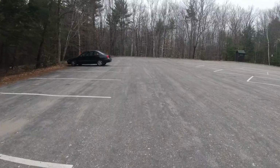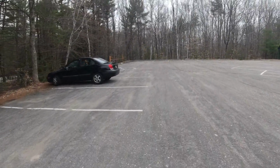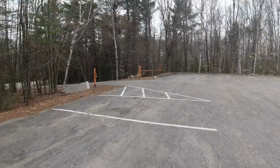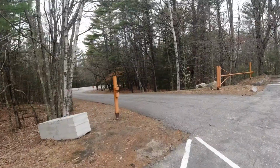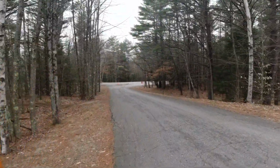And after checking in, we head down this way. Now the fun part is that we're over 2.5 miles from where I'm camping. And I walked all the way over here to get these shots. So now I gotta walk all the way back.